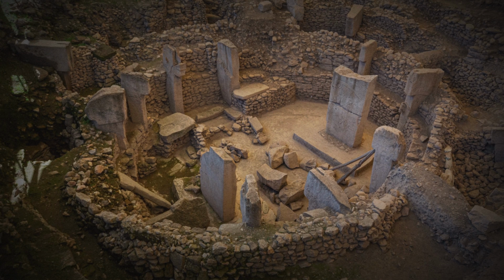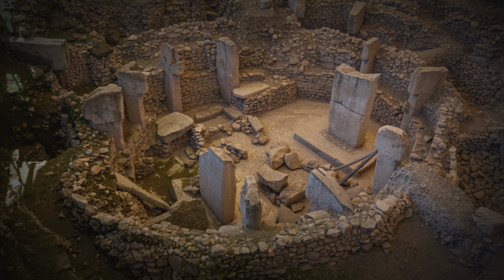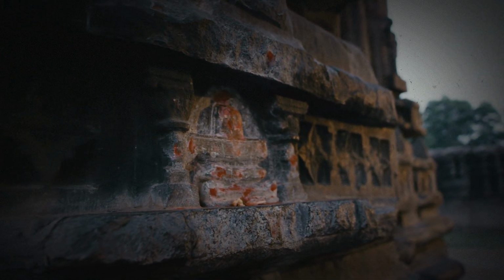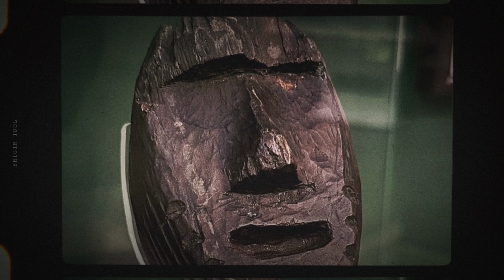Comparisons between the Shigir Idol's ornamentation and the carvings at Göbekli Tepe in Turkey underscore its significance within the broader context of early ritual art. Previously, it was believed that complex art forms emerged around 8,000 years ago in the Middle East among sedentary farming communities. The Shigir Idol, dating back approximately 12,000 years, challenges this timeline and reveals that intricate symbolic and ritualistic art was developed much earlier, offering fresh perspectives on the evolution of human creativity and spiritual expression.